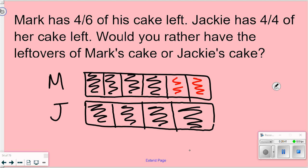Okay, John, what is your question? So, wait, if both of them have 4 what? Is it hard to decide? Both of them have 4 pieces left, yes. But which one has more cake left? Oh, I see. So which one has more cake left? The J one, Jackie. Jackie has more cake left. Even though they both have 4 pieces, Jackie has more cake left.